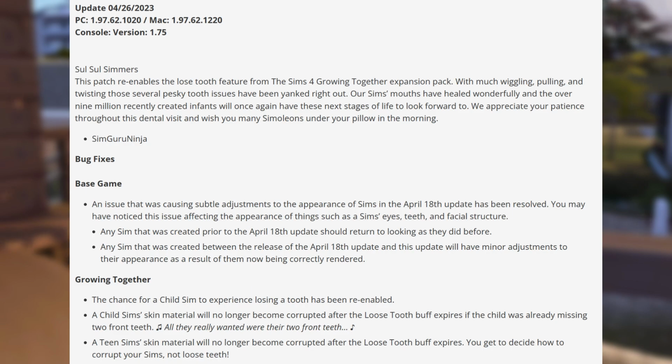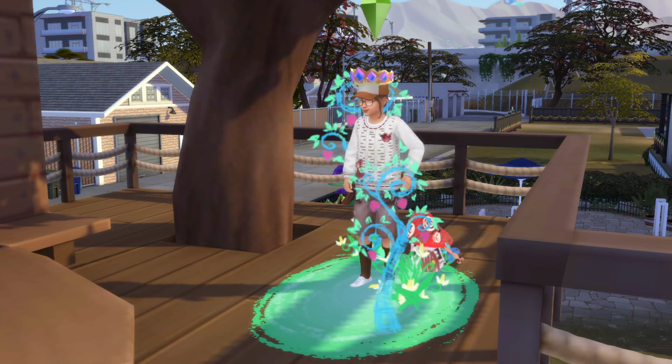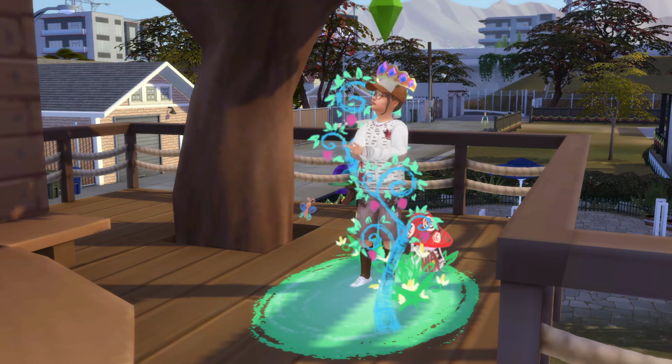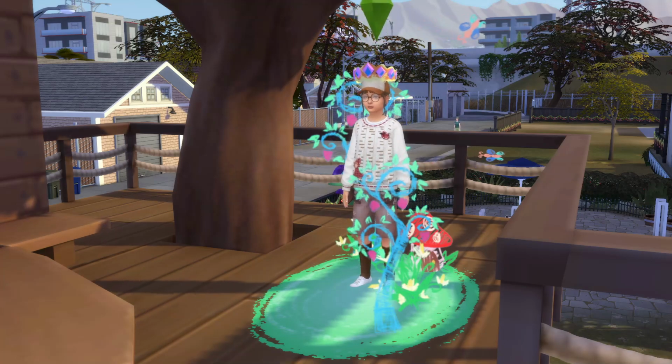I was so worried that if you had gotten this bug and then saved, that you would lose how your Sim looked prior, but that is not the case. However, this next point is interesting. Any Sim that was created between the release of the April 18th update and this update will have minor adjustments to their appearance as a result of them now being correctly rendered. So if you've created a Sim since that update, they may look different. Now, how different they will look, I'm not really sure. But overall, this was a big update and something that was really needed. I'm very happy that they did not wait on this and went ahead and pushed it out today.